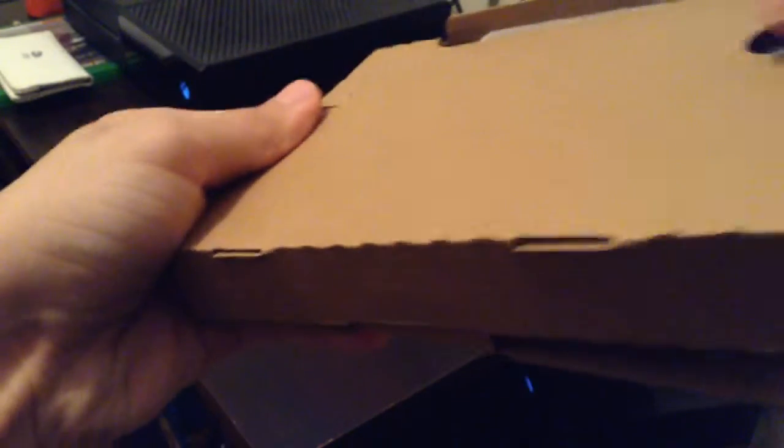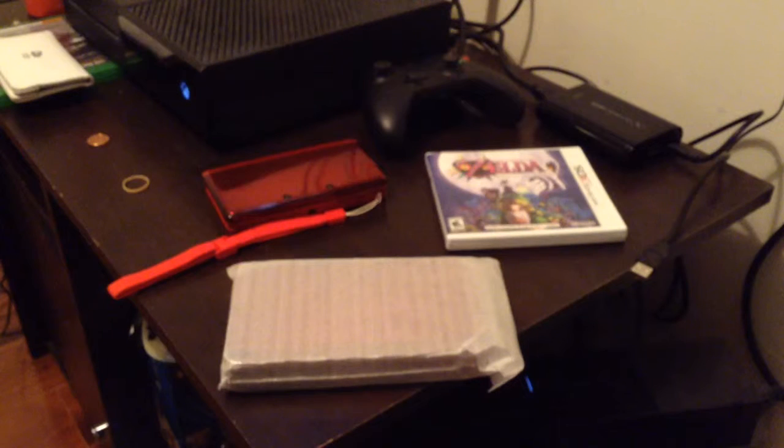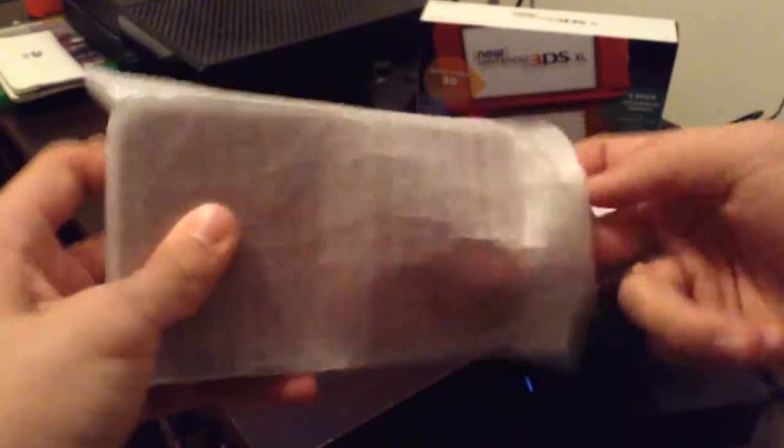As you can see from the contents, they have no AC adapter, which is sort of dumb because we're just starting off, I have to buy it separately. Let's get to the big boy. Just have to put everything else back. But I am really looking forward to the new 3DS. Oh, it's contact, and I like how it's the bigger form factor.